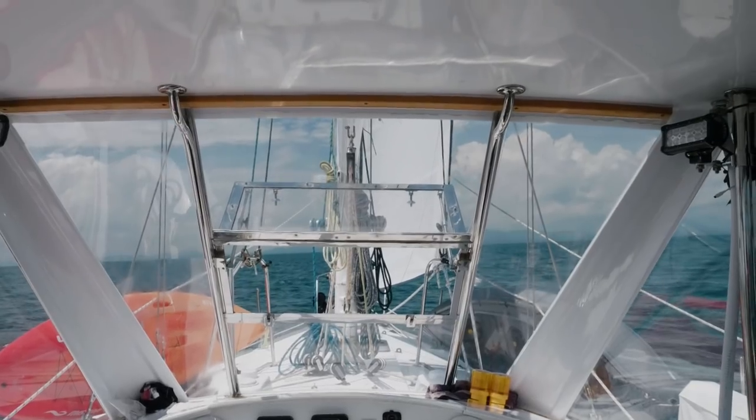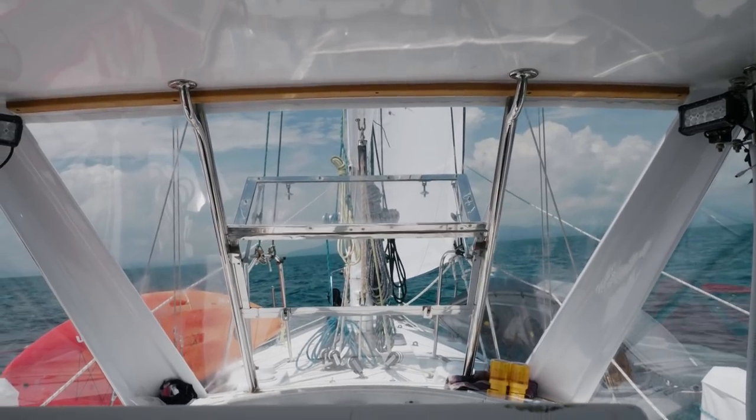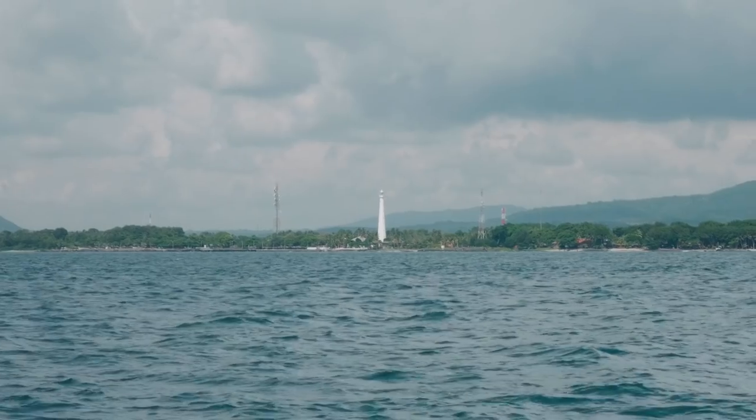Just one problem, this beach runs due north to south, and it means that it's completely exposed to the prevailing north-northeasterly wind at the moment. That's the VHF again. So it means that coastline is completely exposed. So unfortunately, it's not really possible to anchor there. I think it'd be a bit uncomfortable.